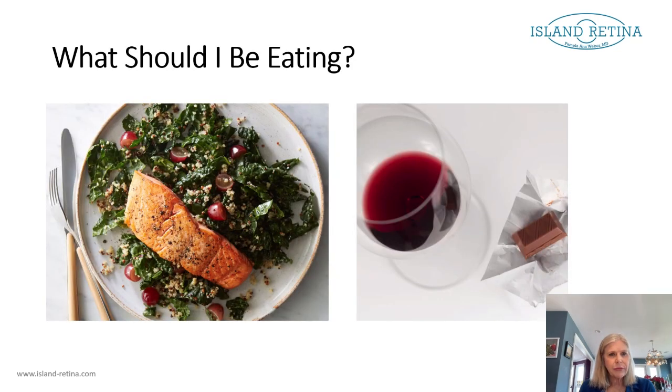So what should you eat? Well, this is a typical diet that would be great. Salmon, which has omega-3s, dark green leafy vegetables for the antioxidants, red wine for the antioxidants, and of course dark chocolate. The red wine should be used in moderation, of course.